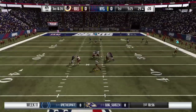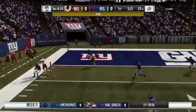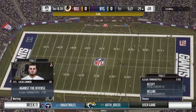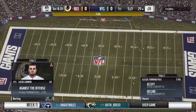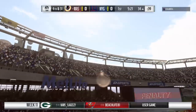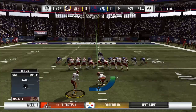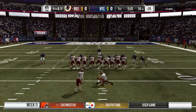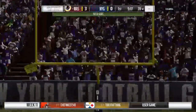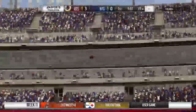Operating from the gun. Cannon being chased out left. That's incomplete, but there is a flag down, so hang on. A big call coming on third down. So he was past the line of scrimmage when he threw it. And as they say, that's a no-no. Got to be able to understand where you are on the field and not cross the line before throwing the ball downfield. And Hopkins' kick is good. And it's 3-0 as the Redskins strike first.